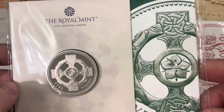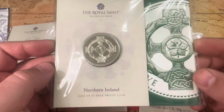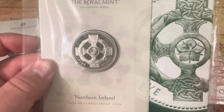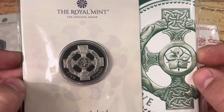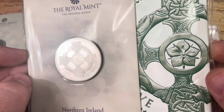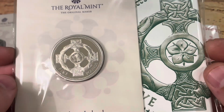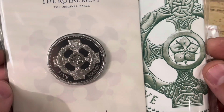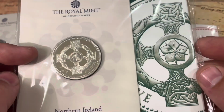And the next one I got right here is, back this up just a little bit. This one is the Northern Ireland £5 coin. And I really like this design. I have a really nice looking old round pound of this one right here. That looks really cool. I think that's one of my favorite designs on the old round pounds. That's pretty cool.